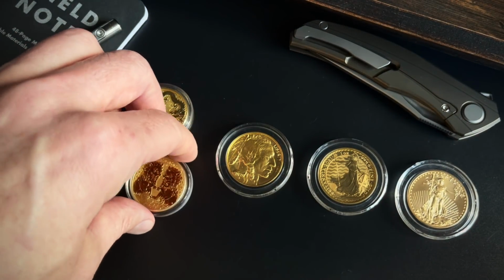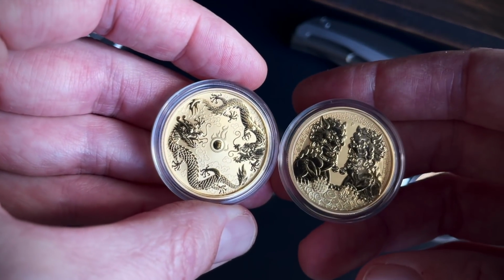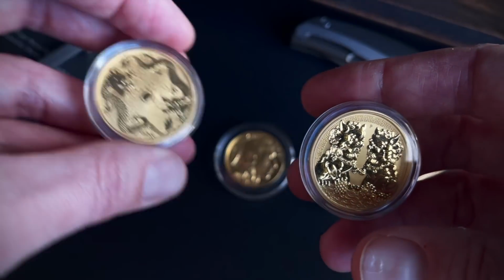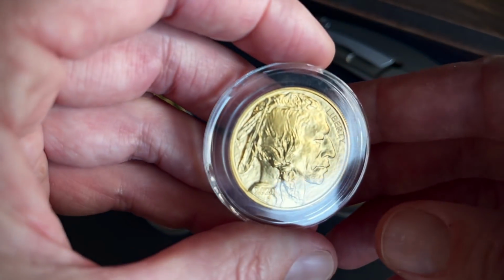Again, I think this one is an easy choice. And the second on my list, the Perth Mint commemoratives. Well, this choice is not a logical choice. I just really like these. I mean, Perth Mint is just so consistent with their quality, and they're just a lot more fun than most coins.